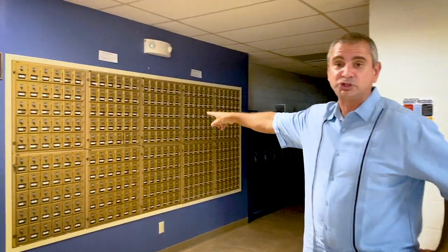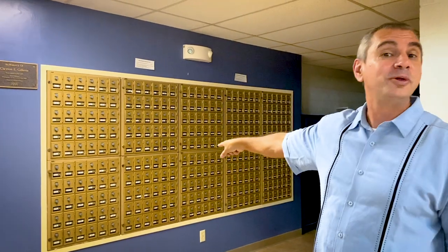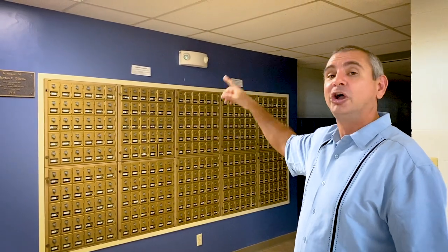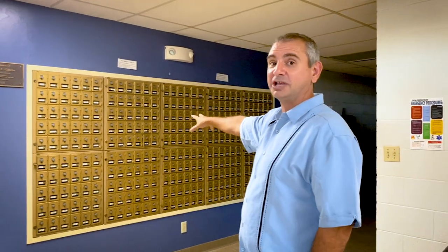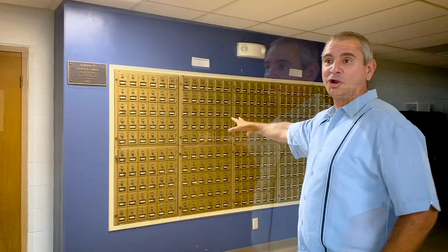So this is where the student mailboxes are. For those of you who remember, those mailboxes are the original mailboxes from Lewis Hall. I think they've been moved around two or three times, but they're still in use here on campus.